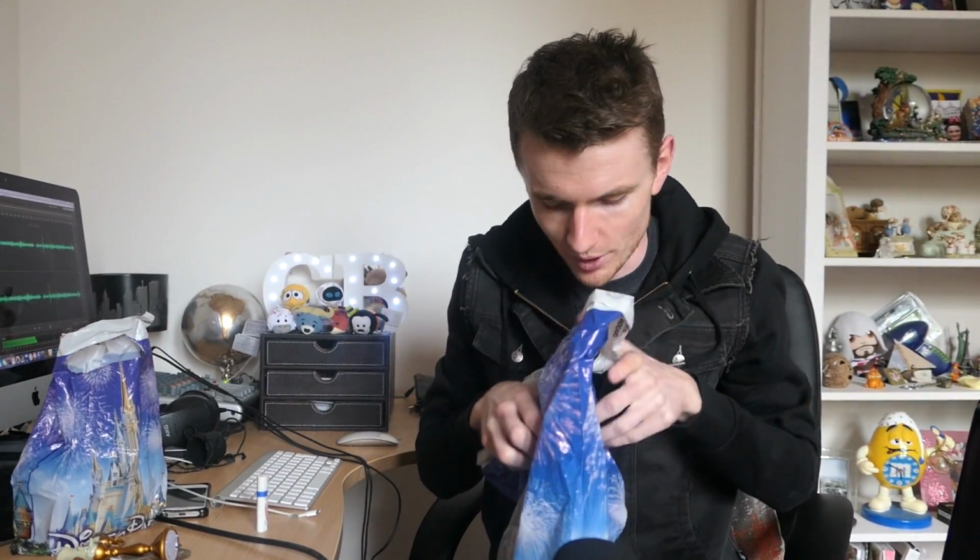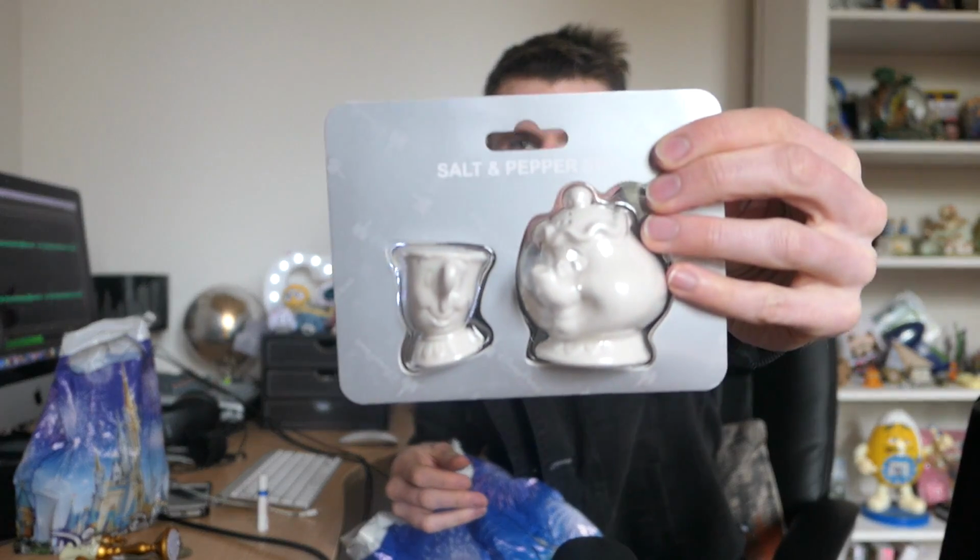Right, so these were gifts for family members that I purchased. So the first thing I got was this really nice salt and pepper set, which is Mrs. Potts and Chip from Beauty and the Beast, more Beauty and the Beast merchandise. They actually had quite a lot of cool salt and pepper sets. They had a Rapunzel one, they had a Winnie the Pooh one. But I did get this one because my mum was a big fan of the new Beauty and the Beast film with Emma Watson, the live action one. I know these are based on the characters from the animation. I still thought they were really cool.